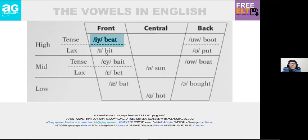And then you have this one that is relaxed, like in the subject pronoun, it. And here, bit, okay? This one would be like eat, like, you know, eat, comer. And this one like it, the subject pronoun. This one is tense, and this one is lax. Lax means relaxed. Bit.